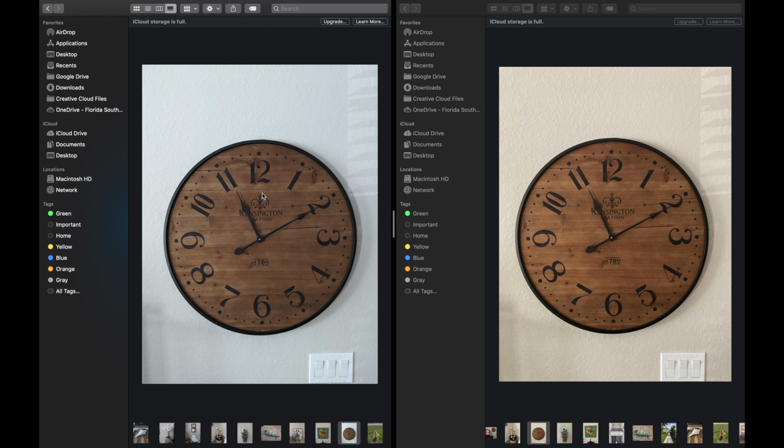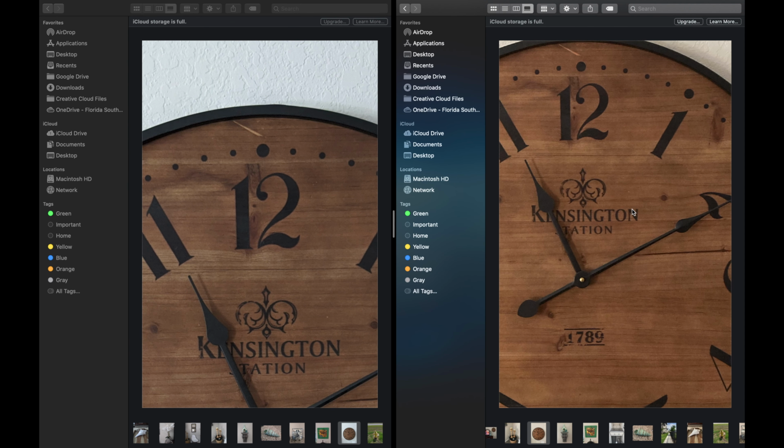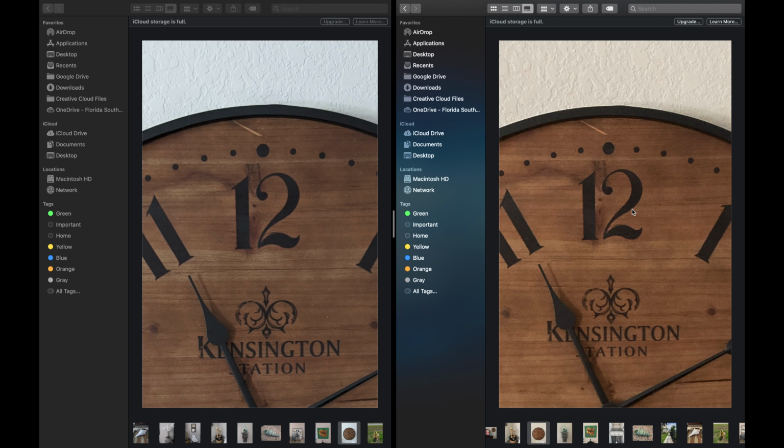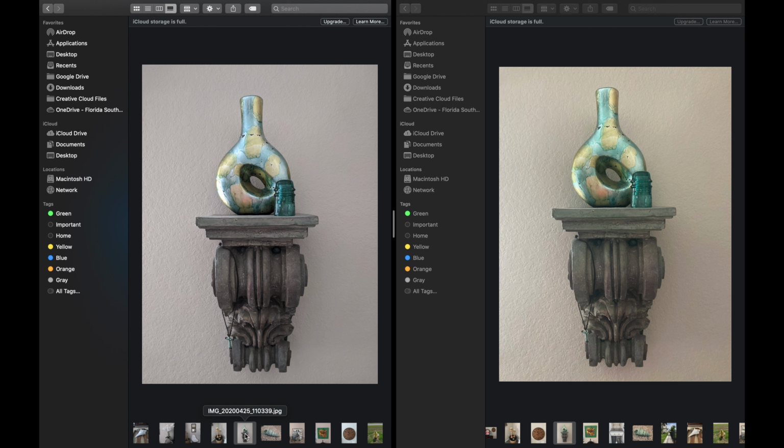Here's a photo I took of a clock on her wall. If we zoom in, we can just get a good idea of the type of detail that each camera is being able to capture here. So again, the colors are just a little bit warmer on the iPhone SE 2020 and a little bit more true to life on the Google Pixel 3a, but both maintain a fantastic amount of detail for being a single camera and just cropping this image in, I think. Both look really good.